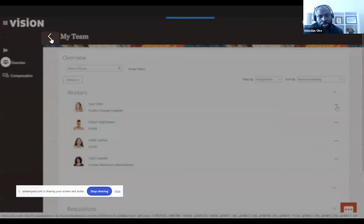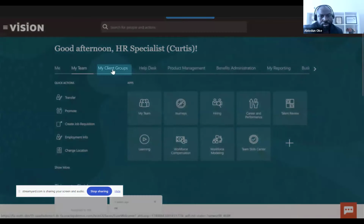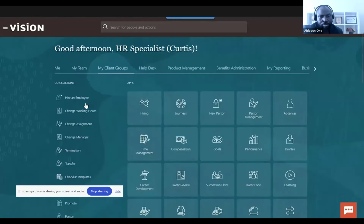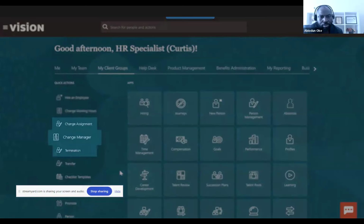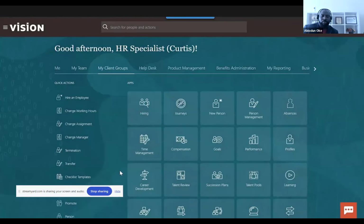Now, finally, if I go back to the home page, from the point of view of the specialists, be it the HR specialist or the payroll administrator, maybe the absence administrator, they have a work area called My Client Groups. And from here, again, they can access the quick actions to perform a task, or they can use the applications to get to the relevant pages and ultimately the tasks.